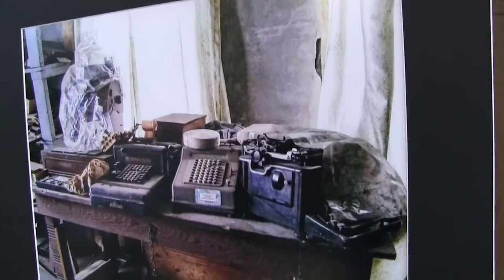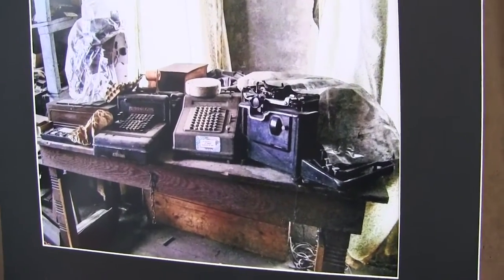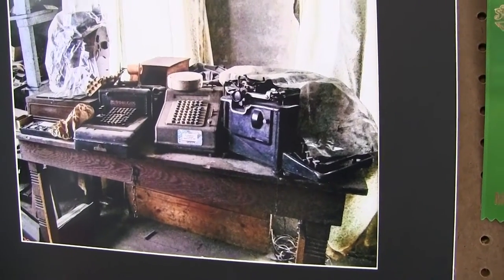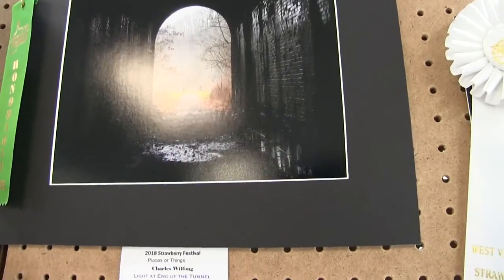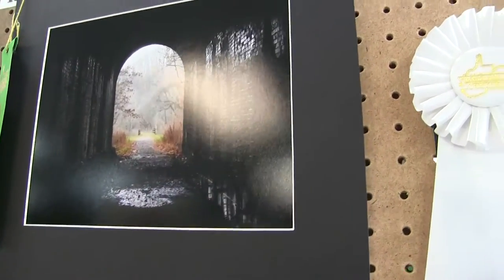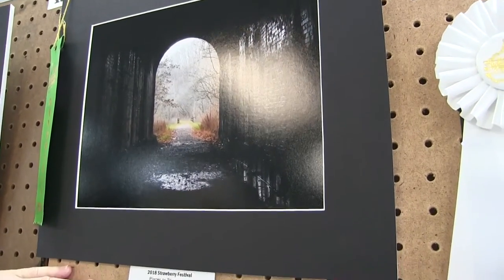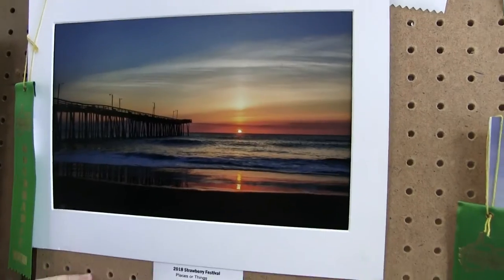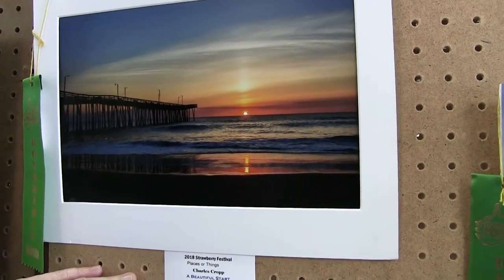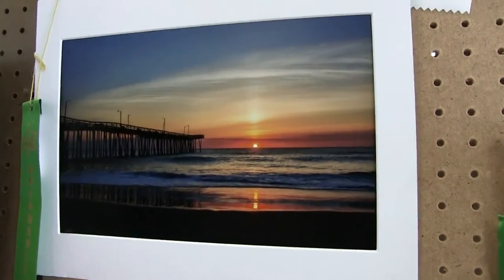Oh, look at those old adding machines. Jolynn Powers, Lost Office of the Golden Rule. Yeah, that's neat. And that one is $50. Here's another honorable mention. Charles Wilfong, Light at the End of the Tunnel. That's an interesting picture. It's not for sale. Another honorable mention, Charles Kropp, A Beautiful Start. It's $25.